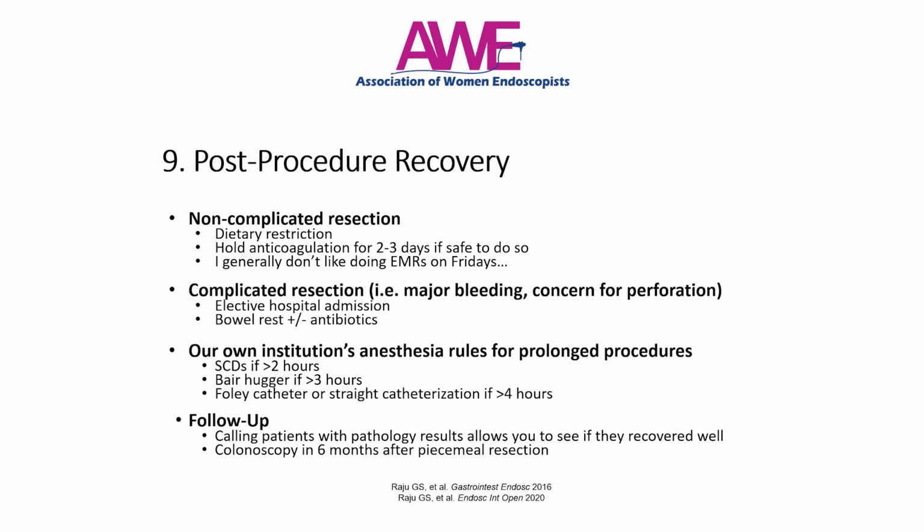week. For complicated stuff like major bleeds, concern for perforation, you may want to think about an elective hospital admission, maybe some bowel rest, plus or minus antibiotics. Now, what about anesthesia, right?